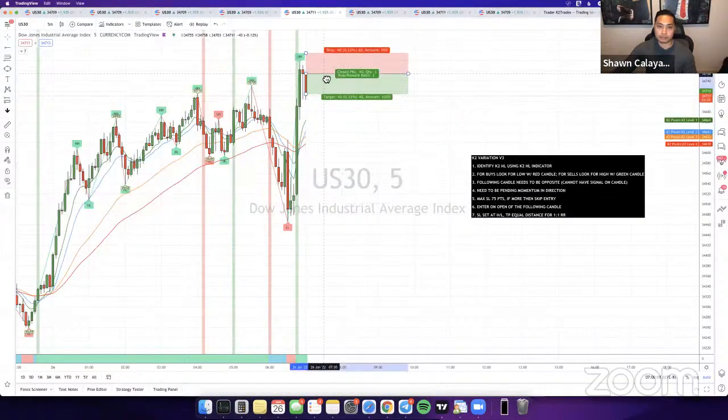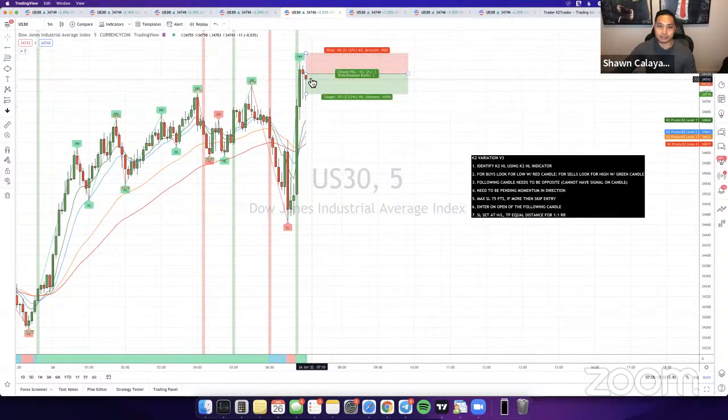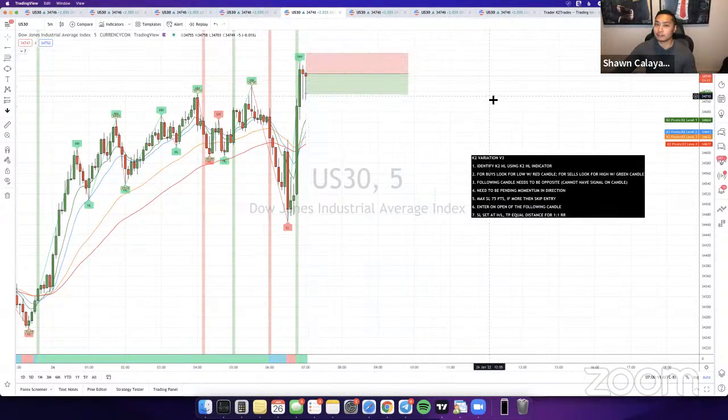So here we go, as price drops. It already went straight to full TP. So there goes the full TP right there, guys, for that entry. But it's spiking right back up. This is why you guys want to be very careful. It went straight to full TP as soon as it closed.